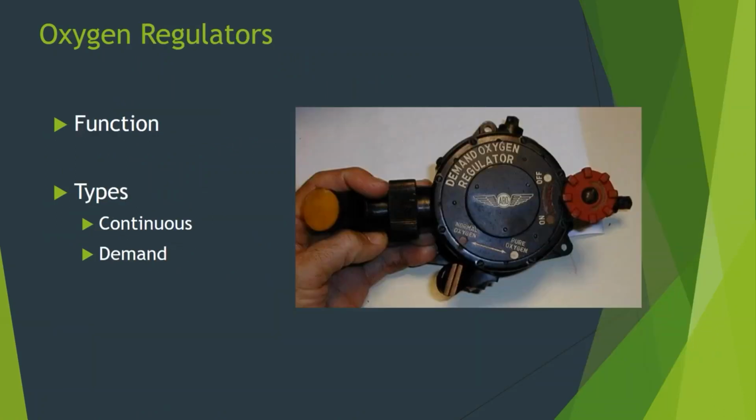We have to regulate it down from that 1,800 PSI to something you can breathe. We also have different types, continuous versus demand. Continuous is oxygen always flowing to the mask. Demand only flows when you breathe in. The low pressure in the mask causes a valve to pop open. That's when it delivers oxygen.